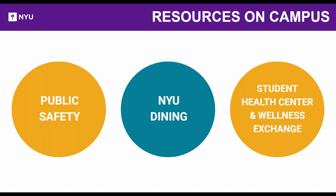Lastly, the Wellness Exchange is a great resource for students. The Student Health Center is located at 726 Broadway for urgent care, and the Wellness Exchange is a private hotline available 24/7 and a useful tool for students as they navigate some of the challenges associated with being in New York City or at NYU over the summer.